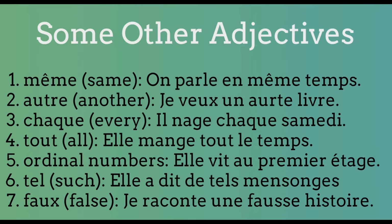Now these are some other adjectives that are placed before a noun in French. Même, meaning same. On parle au même temps. We speak at the same time, placed before a noun. Autre, meaning another. Je veux un autre livre. I want another book, placed before the noun. Chaque. Il nage chaque samedi. He swims every Saturday, placed before a noun.